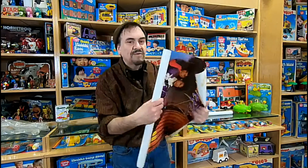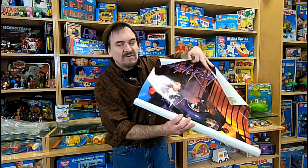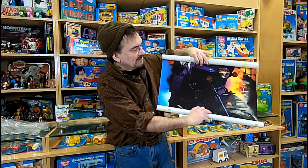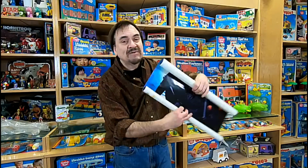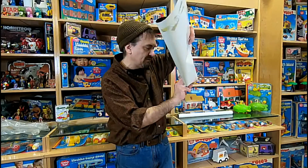And you should already know what this is right off the bat, if you're any kind of fan of the 80s. This is Purple Rain. And it is an original poster of the time. It's not an original movie poster. This is an advertising piece. Let's see what's in the back.